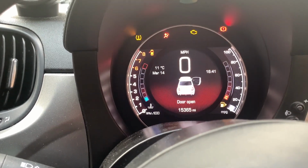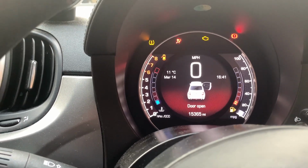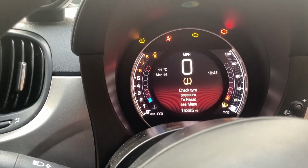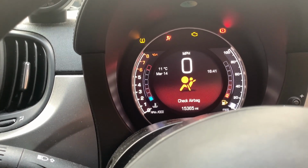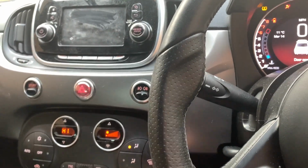We've got the airbag light on for obvious reasons. We've got the seat airbag, curtain airbag, and the seat belt gone. Once they're replaced, that should go off. I'm hoping there's no crash data. I could plug it into multi-ECU scan now, but I'm not going to bother. But apart from that, it all looks okay.